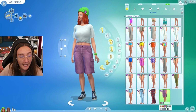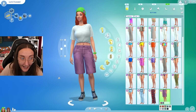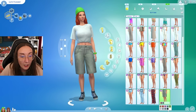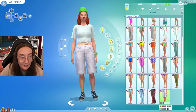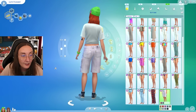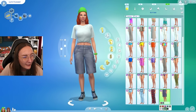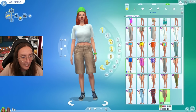I love these shorts. I'm going to be using these shorts so much. I kind of wish they had given us a more high-waisted version, because I am going to get so much use out of these. I know a custom content creator will make these super high-waisted so they fit under the shirt. I hope they do, because I just wish we had a pale blue. I hate how we don't get pale blues for so many things, and I wish we also had a brown.